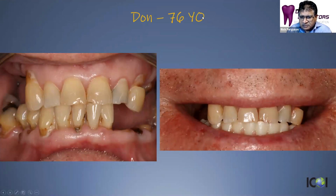So this is Don, 76 years old. He has a failing dentition, high rate of caries, and really was looking for a more permanent solution than trying to save or restore these teeth. So this is before, and then this is the day of surgery. We did the lower first. So we're doing just the lower in this case.